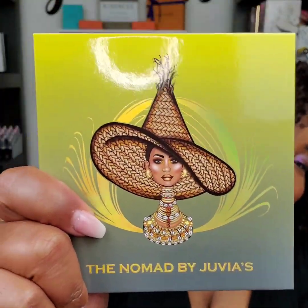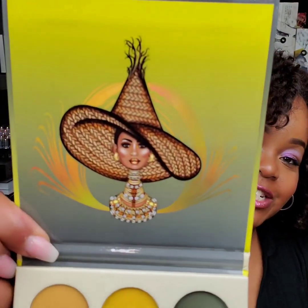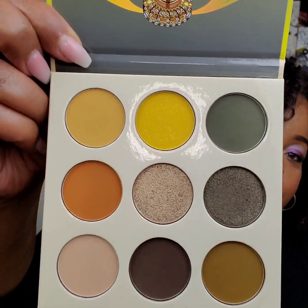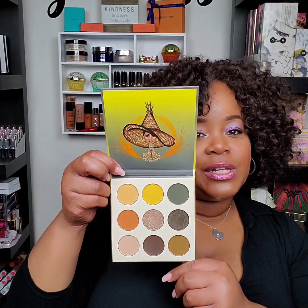Holy crap. The Nomad palette. I wanted this palette so bad just because the woman looks fly on the cover, and I love green. Not my favorite color, but one of my favorite. Do you see how fly she looks? You see how great those shadows look? Let me come back so you can see it in a different light. Yeah, this one stays.